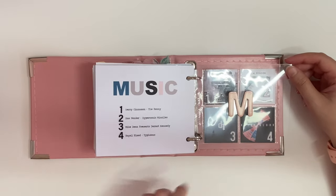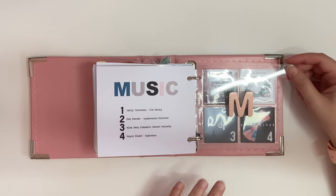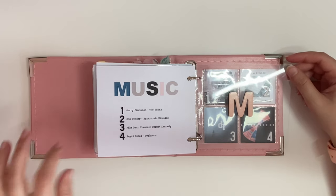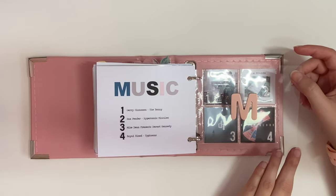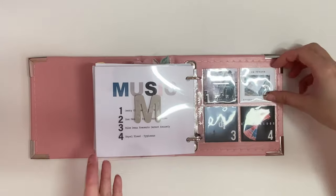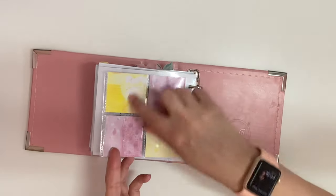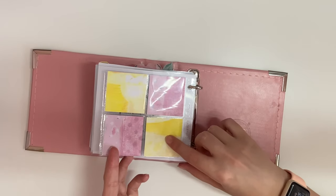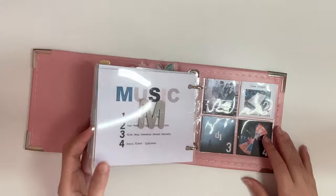So M for music, so these are like the sort of main albums I was listening to that week. So I'm sort of obsessed with Jerry Cinnamon at the moment, so I was listening to a lot of him. Royal Blood's album had come out, so I just kind of popped a couple of little album covers there, and then on the back again that's just some more of my jelly plate stuff, so I just sort of popped those in there too as just kind of the back of it.